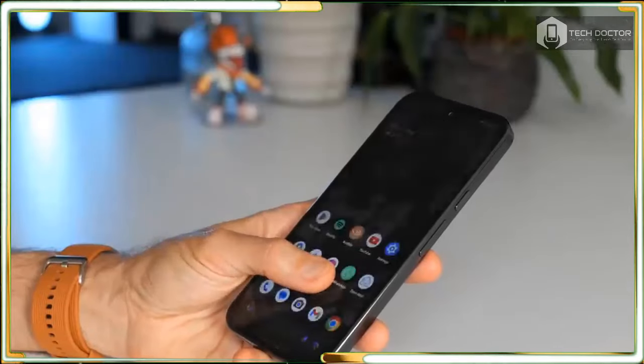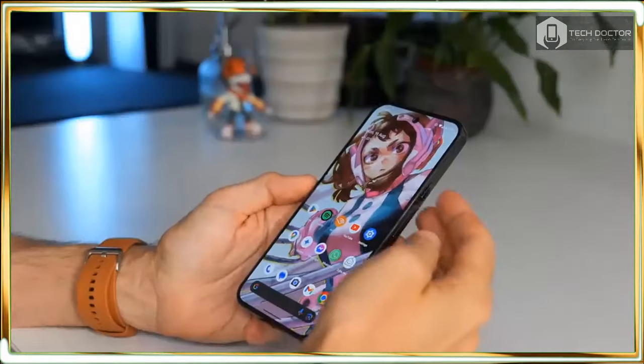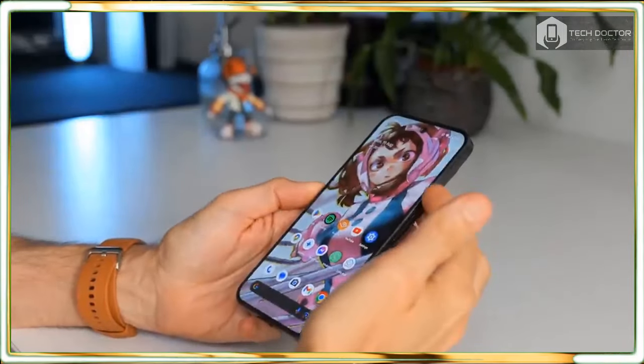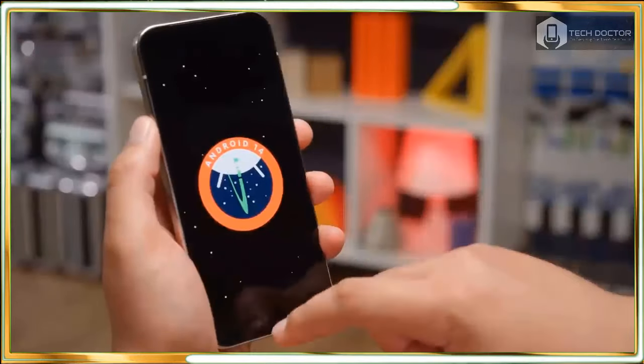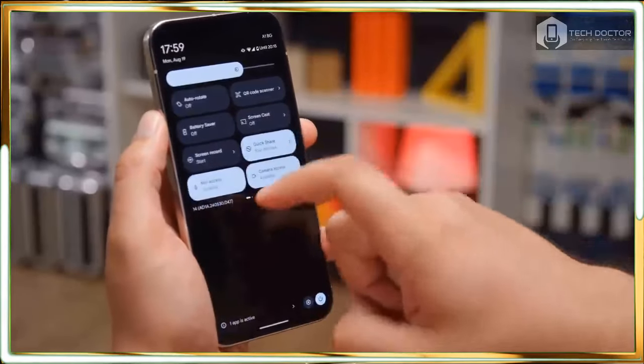Of course, AI features play a huge part in Google's phones, and the Pixel 9 Pro XL is no exception. While it doesn't gain as many features as what the Pixel 8 Pro introduced, I do like how the majority of them have a practical purpose. Here's all the new AI features.